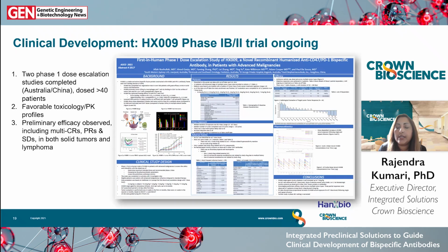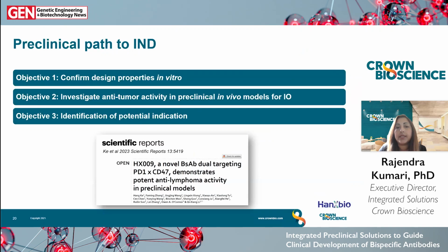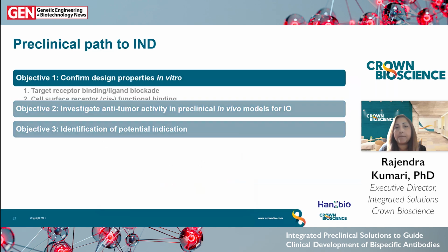So the development of these novel drugs, such as HX009, really does rely heavily on the use of experimental models to quantitate the anti-tumor effect, the specificity and the advantages in the most relevant biological context as possible. So in this case study, we described that integrated preclinical testing to confirm the design properties and the anti-tumor activity. And this was also jointly published in Scientific Reports as shown here. So I'll share some of the data that's been presented.